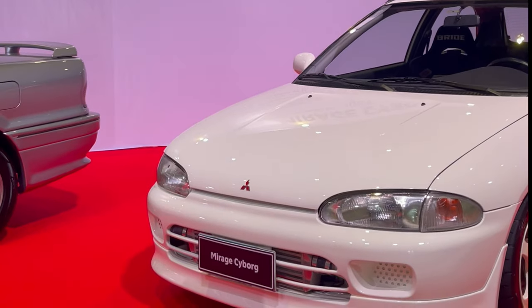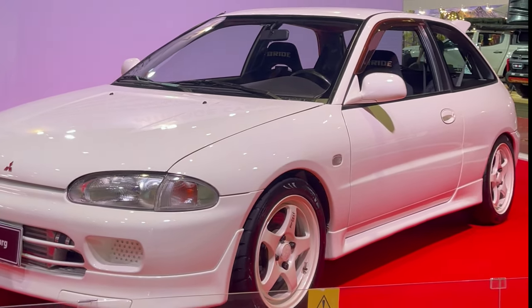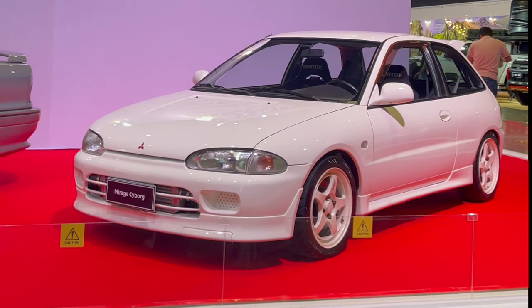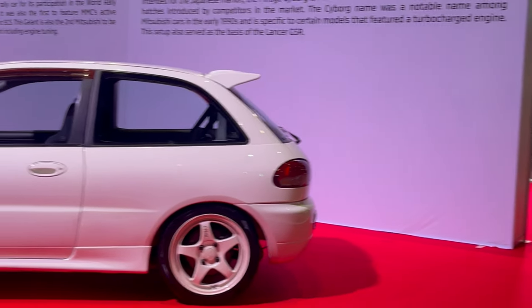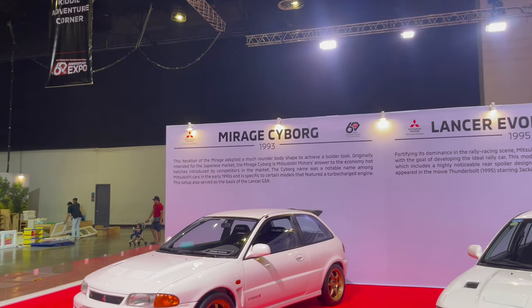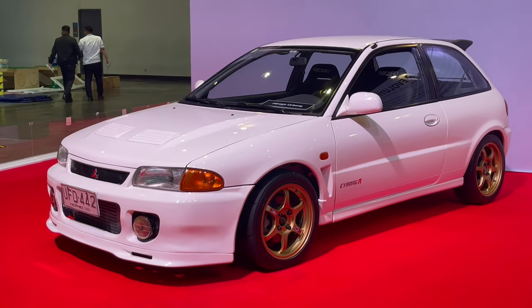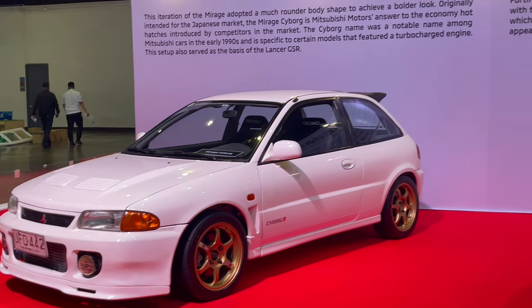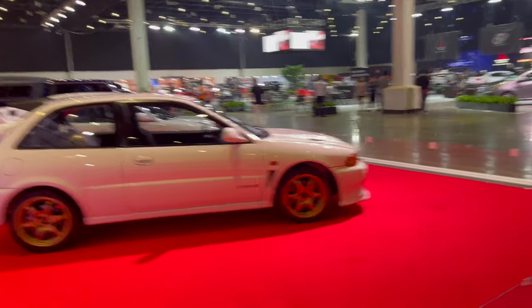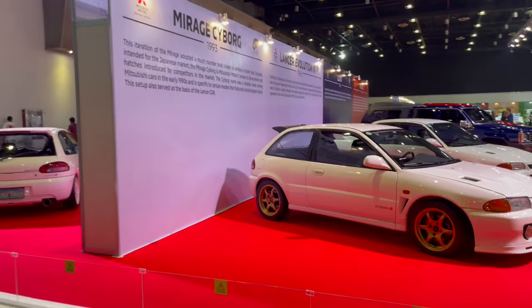This specific Mirage Cyborg has a 4G93 turbo engine, which is far from the original engine of Mirage Cyborg, which has a 4G92 Mivec. Which they first developed the Mivec engine that is now being used in every engine of Mitsubishi. Now, the other Mirage Cyborg that you can see here in the Expo has the Evo 2 front body kits, also has the same 4G93 turbo engine. So there, you can see different faces of Mirage Cyborg, and that is very unique here.